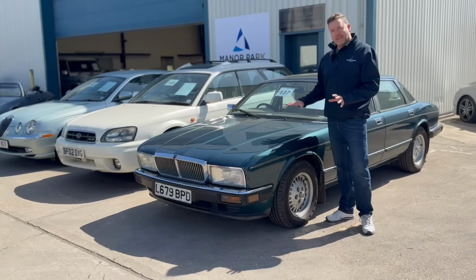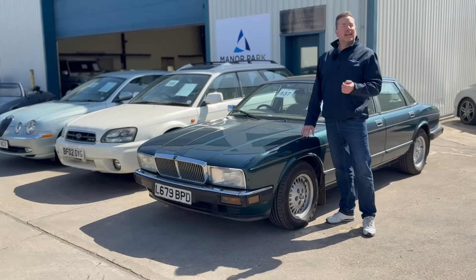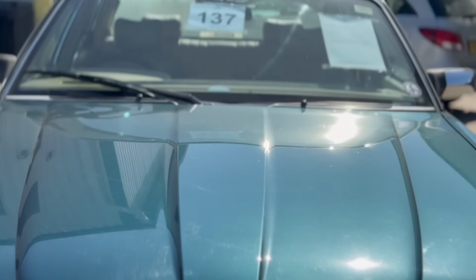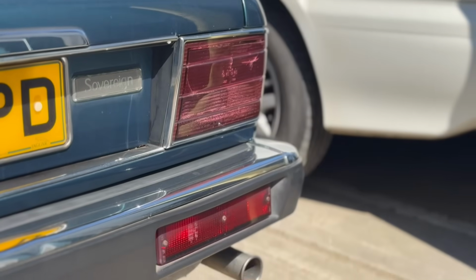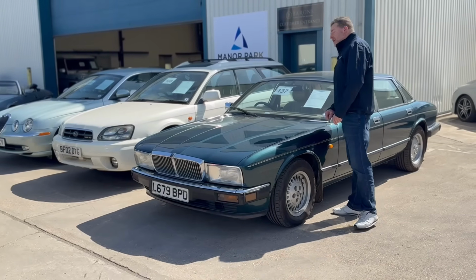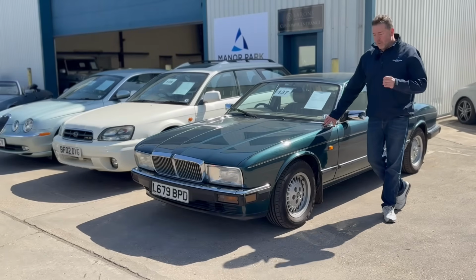Now normally these are, at this age, 1993, a little bit old, a little bit crusty, a slightly higher mileage, and a little bit tired. This is none of those things. This has a really low mileage. It's beautiful on the paint. Look at this, and the mileage, 61,000 with a monster history.